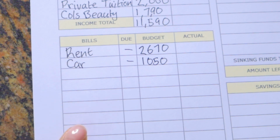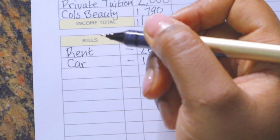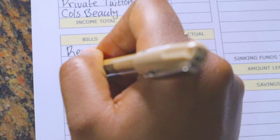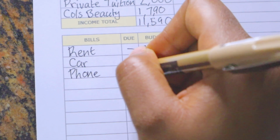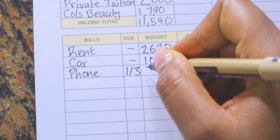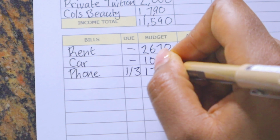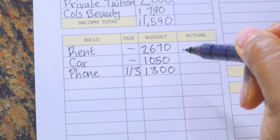Then my phone contract will be renewed on the 1st of March. I'm thinking if I account for the money here, it will make life a bit easier, because obviously it's at the very beginning of the following month. So I'm going to put phone, which isn't a normal bill I pay. I'm going to put 1st of the 3rd so that I know. I think it might cost about 1,200, but I'm going to put 1,300. I'd rather over budget than under budget. So 1,300 is what I'm going to budget.